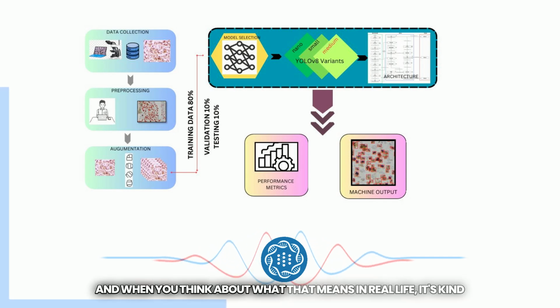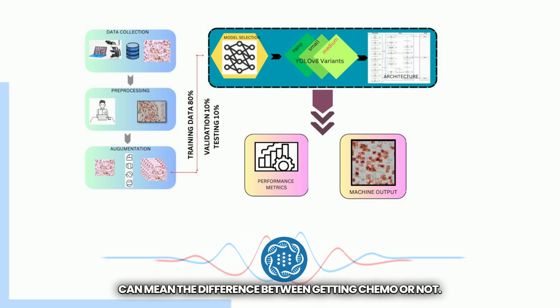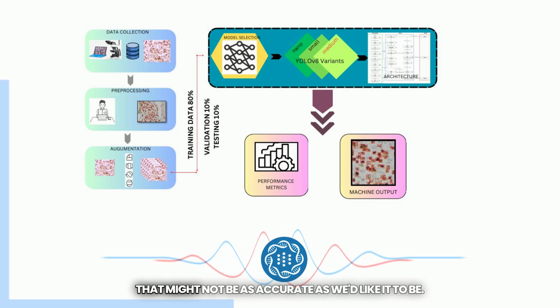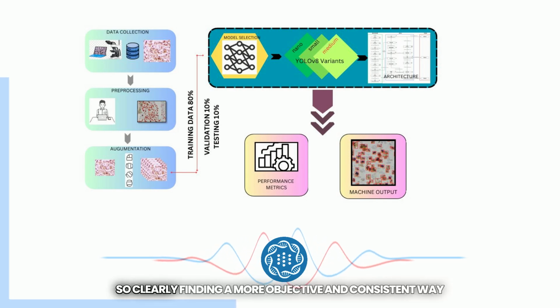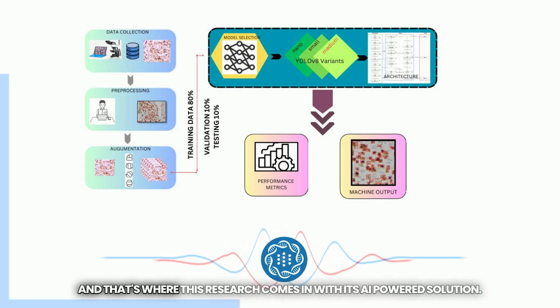And when you think about what that means in real life, it's kind of scary because even a small variation in that Ki-67 score can mean the difference between getting chemo or not. Absolutely. That's a life-changing decision based on a number that might not be as accurate as we'd like it to be. That's a great point. So clearly, finding a more objective and consistent way to measure Ki-67 is really important. Incredibly important. And that's where this research comes in with its AI-powered solution.